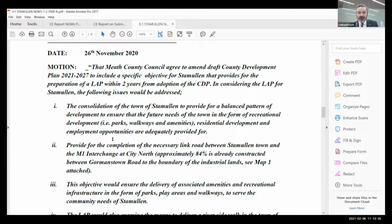Thank you, Des. So we might just go to planning to get the formal response and recommendation to the motion, and then we'll go back to the councillor. We'll go to Councillor Tobin. I'll come in on this one, Cathaoirleach. Thank you. The Chief Executive recommendation to this notice of motion is no change recommended, on the basis that no change is required.